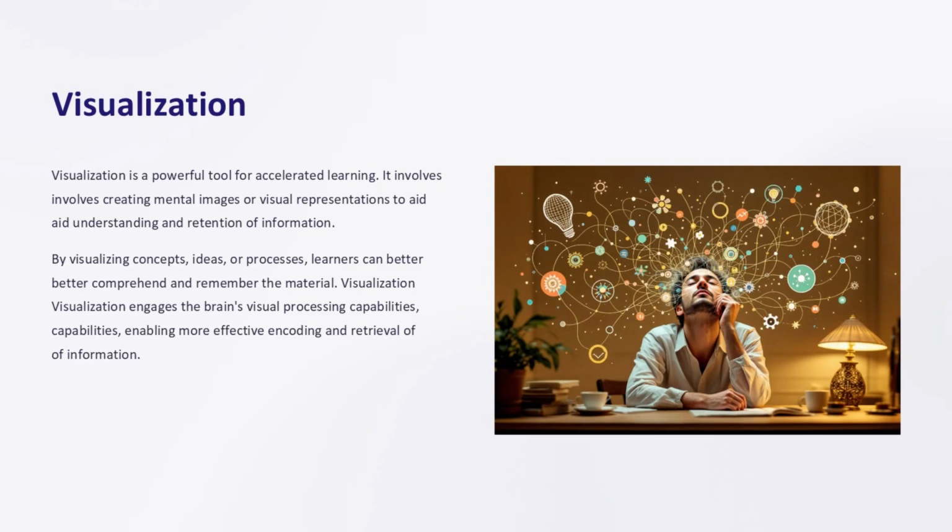The visual elements on this slide represent the abstract and complex nature of the information that can be effectively conveyed through visualization techniques. Visualization is a valuable strategy for accelerating learning and helping learners grasp and retain information more effectively.